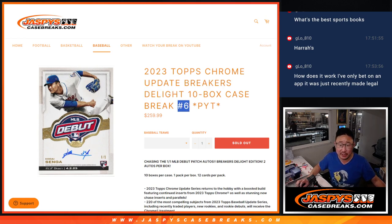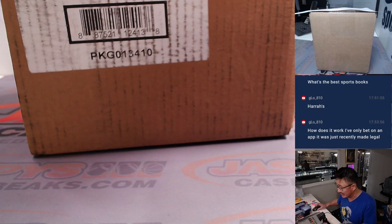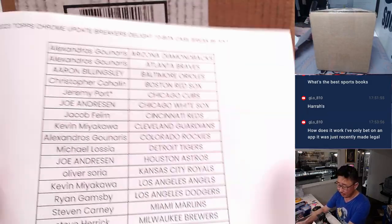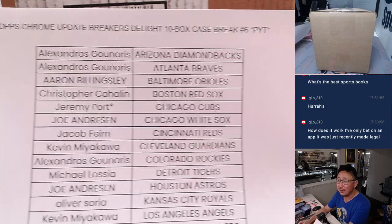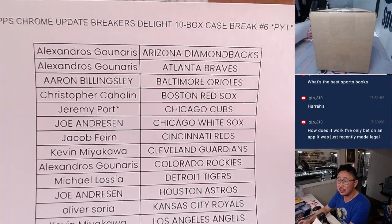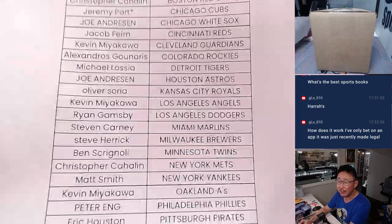10 box, pick your team number 6. We do have another one loaded up, so if you miss out on your teams the first time, do not miss out next time. We sold it out straight up, which I also appreciate. Thank you, here on November the 20th, Thanksgiving week. Pick your team 6, Jeremy, Last Spot Mojo with the Cubs. There's everybody else, thanks everyone for getting in.